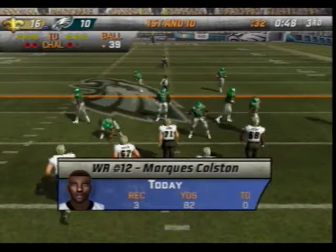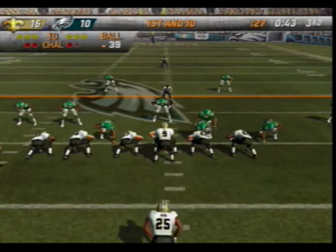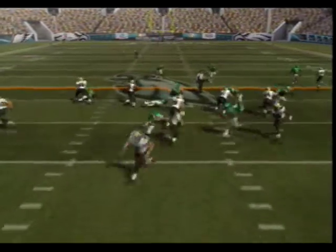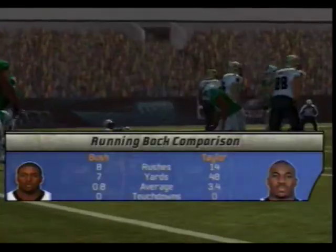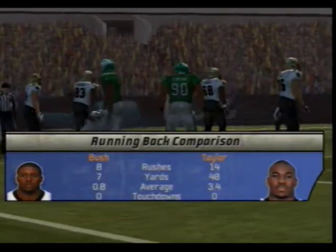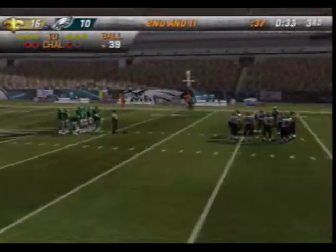Ball on their own 39-yard line. Bush, the lone back. They give it to the halfback. Fisher comes up to make the play at the 39. So after that run, we can see how the two main threats on the ground have fared so far.